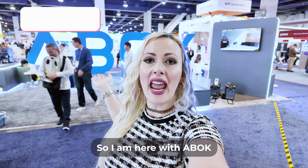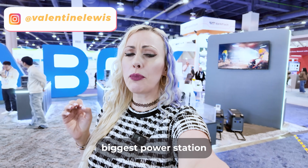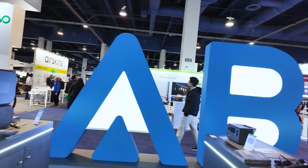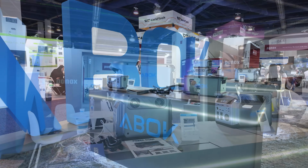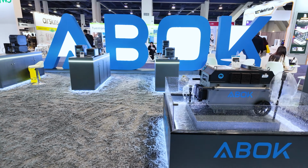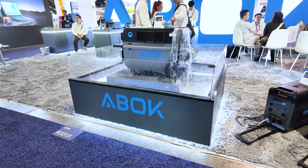So I am here with Abok and they are launching the biggest power station I personally have ever seen and reviewed in my entire life, because this thing is a beast. Abok's lineup covers it all, from small portable power stations to some of the most powerful systems in the industry. They even have ultra-high power solutions for heavy-duty work, full home backup, and professional use. The ARC series really shows off that depth and versatility.